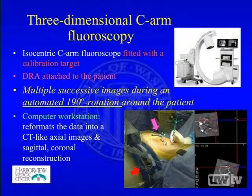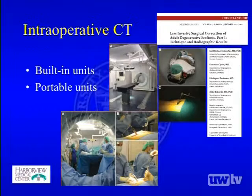The three-dimensional C-arm is pretty much the same as the two-dimensional C-arm, except it can do a half-circle rotation and get multiple successive images during this rotation, and then the computer can reformat it into a three-dimensional image. Now, for intraoperative CT, you can have built-in units in a lavish OR suite, or you can have some portable units.